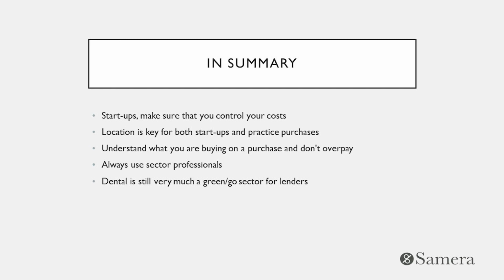And dental is still very much a green light sector for lenders. They really do like dental. So if you get the right practice and you've got the right deposit, you can get really good deals.